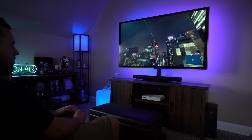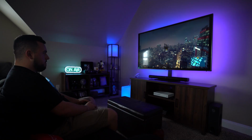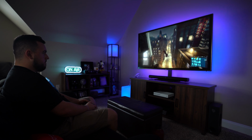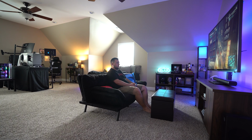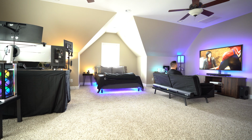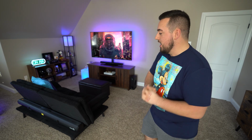I just started playing Spider-Man, the first one on PS4. So good, so good. I played the first Uncharted because I've never played Uncharted before. So it's a whole new experience for me that I'm just getting into and I'm really enjoying it. So I'm looking forward to other games to play. If you have any really good story games, let me know in the comments, I'll check them out.